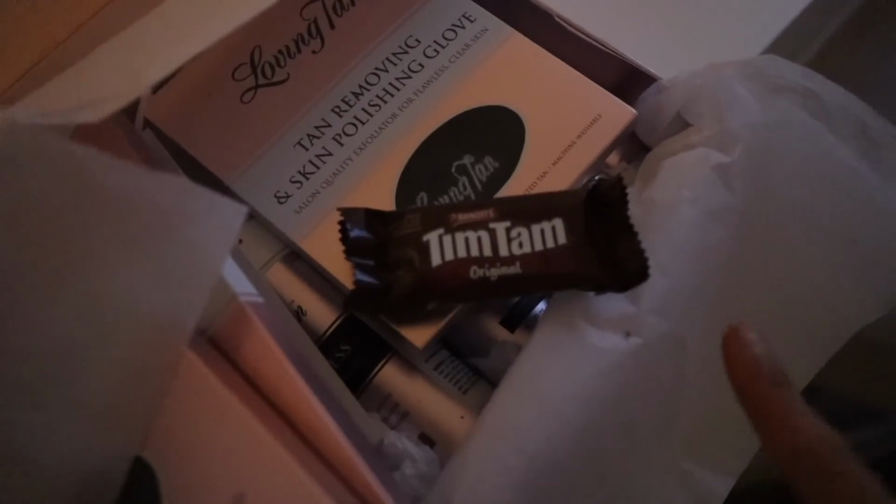So I had a package from Loving Tan earlier and I had one of these earlier. Tim Tam, Australian version of a penguin. They're really nice dipped in to a cup of tea.